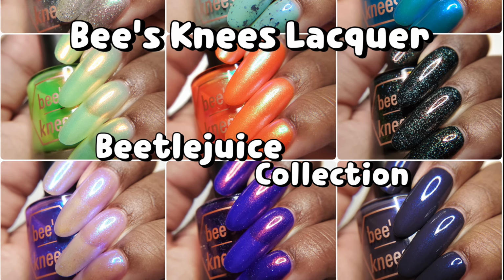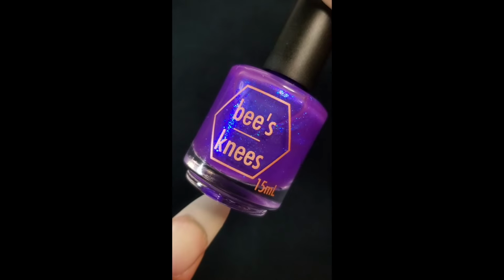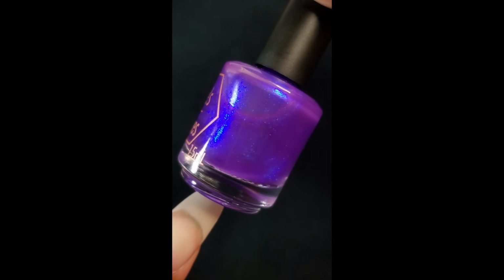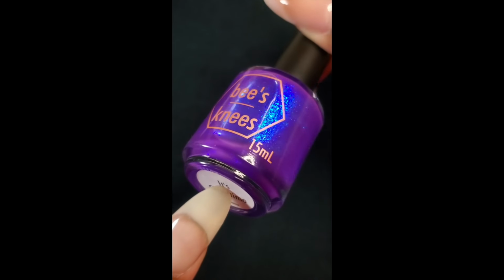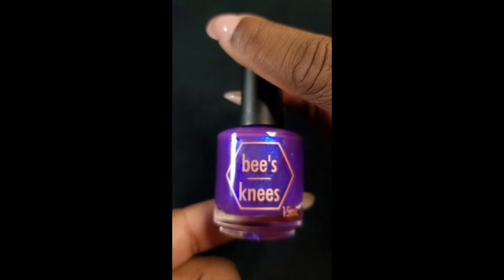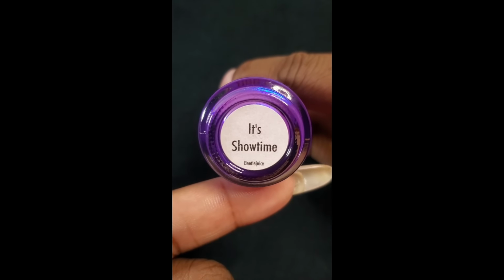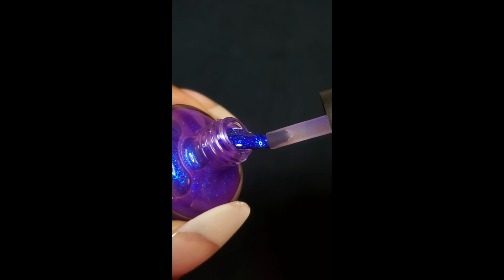Bee's Knees has quite the selection of colors, just in time to get a little spooky, a little ooky, maybe a little kooky. It's inspired by none other than Beetlejuice. This 9-piece collection is coming out right before Halloween, and I can't wait to get started. So I won't wait. It's showtime, baby. And that is exactly what we're starting with.